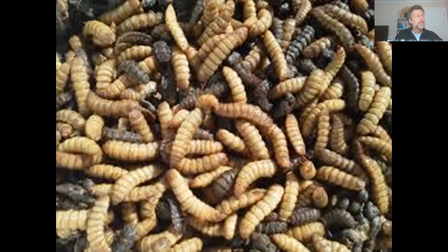If you happen to see slugs or snails in your bin, those are things you might want to remove, primarily just because they lay an abundance of eggs, and then you certainly don't want to be spreading that around.